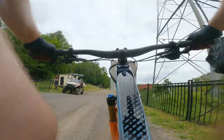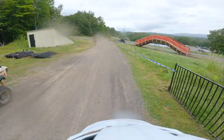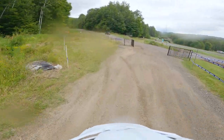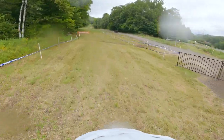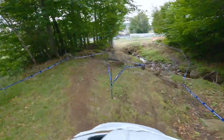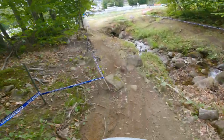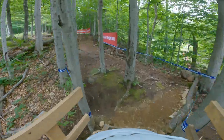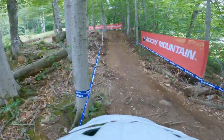All right, so we're starting out of the start chute right here on this gravel road. The rain has started to come down a little bit. It's gonna make the rest of this course nice and slick. Here's some of these roots and rocks and drops that Mont-Sainte-Anne is known for. Across this wooden bridge. Little tight little tree area, some slippery rocks and roots.